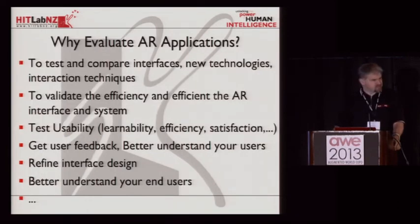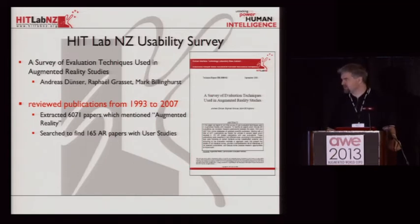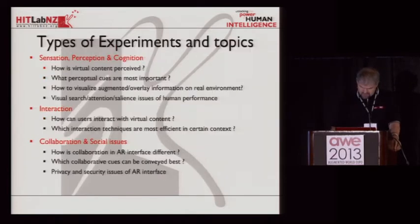Let me just say it's really important to evaluate AR applications, and if you're interested in doing AR evaluation, we wrote a report a few years ago that summarized all the papers we could find in augmented reality, 6,000 at the time, and we wrote a detailed summary of 165 papers that had user studies. So if you want to do AR studies, please download our report, and you'll probably find an example of a study there that does something similar to what you've done. And again, I can send you a copy of that report as part of your email addresses.